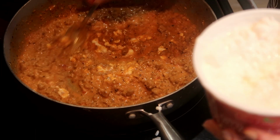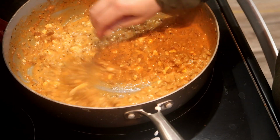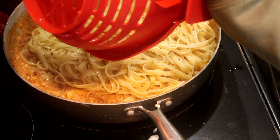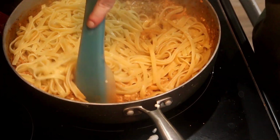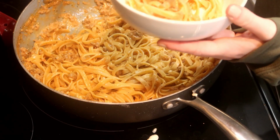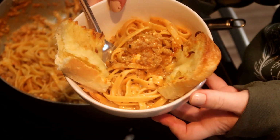So we're really trying to clear out all of the old stuff, make room for the new stuff that's coming in during once a month grocery shopping. Once that was all pulled together, I saved a little bit of the pasta water, put that in the pan, and then mixed in our cooked pasta, and we had this creamy tomatoey sausage.